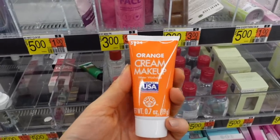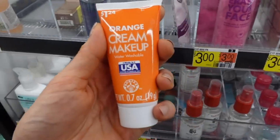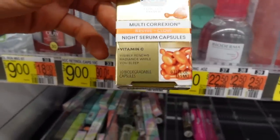Orange cream makeup water washable. What is this? I guess this is orange face paint? Okay.